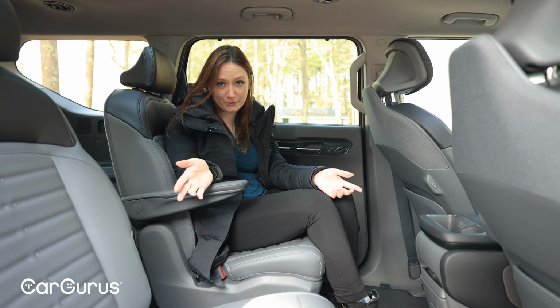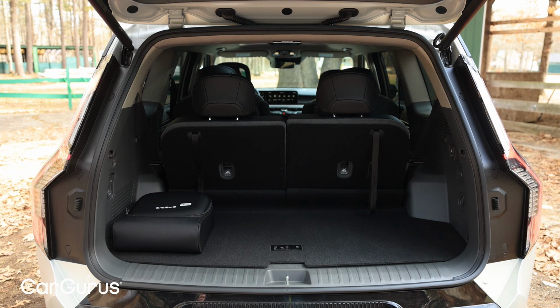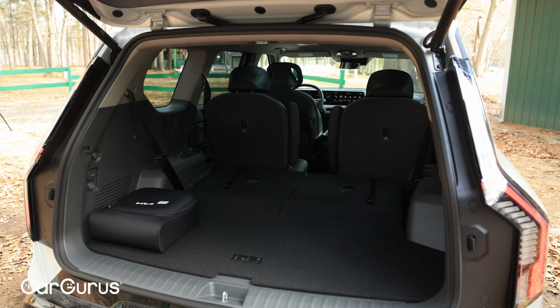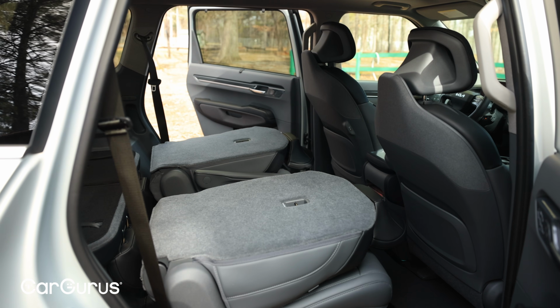We've already seen the third row, of course. Cargo space behind it is competitive for the class at 20.2 cubic feet, which can be boosted to 43.5 with the third row folded down, or 81.7 with only the front row seats in place.